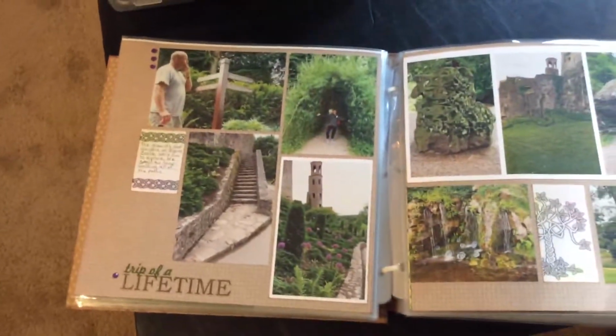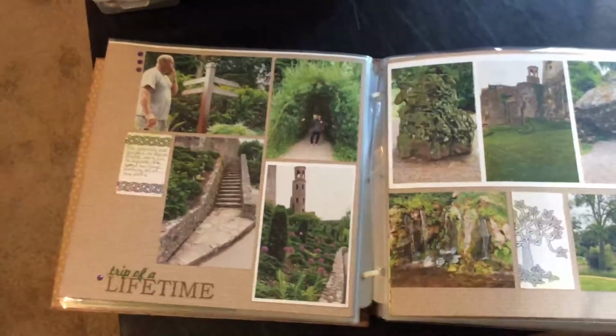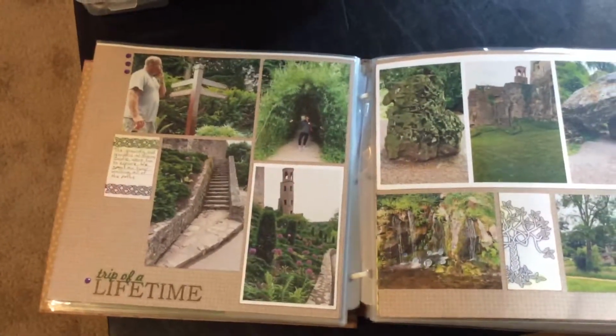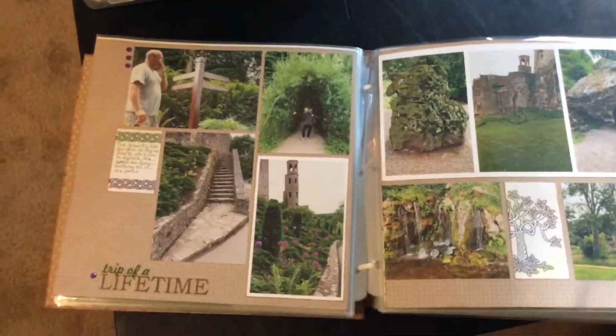And these are the grounds of Blarney Castle. And I have to say, I also kissed the stone when I was there. And, you know, it's fun to say you did it as a tourist, but there's so much more to Blarney Castle than just that. I highly recommend that you walk around these gardens.